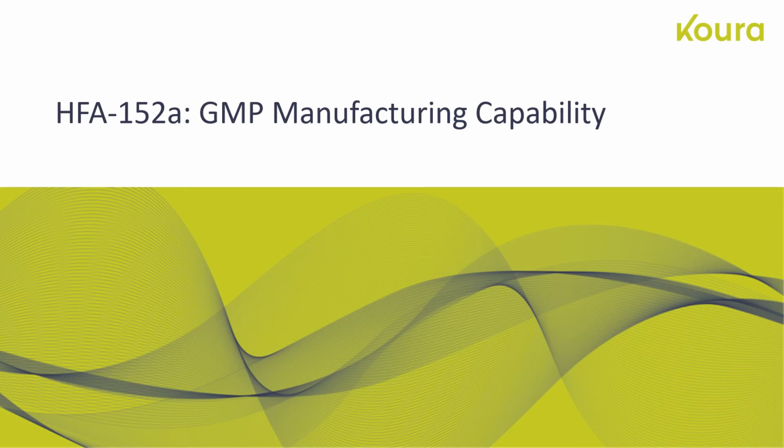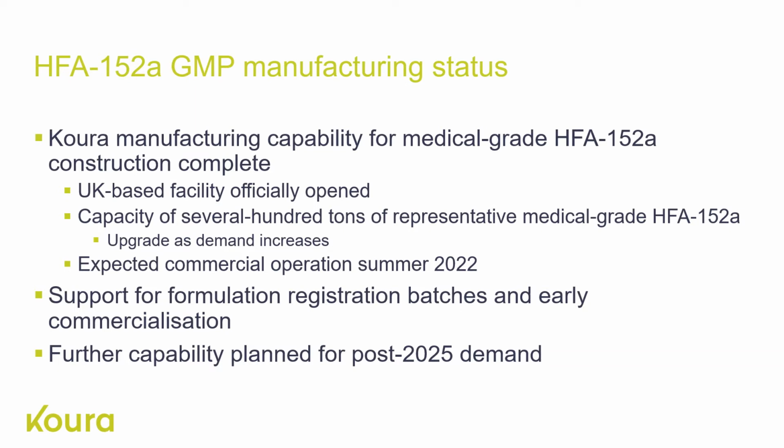What about availability? In terms of manufacturing status for GMP representative grade material, we have basically finished construction and opened a UK-based facility operating adjacent to our existing 134A purification capability. This new facility is capable of several hundred tons of representative medical grade 152A and is upgradable as demand increases.